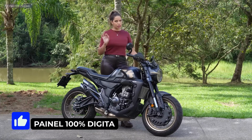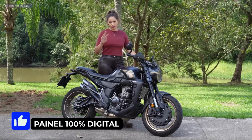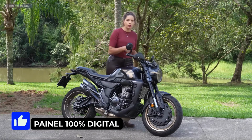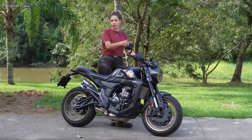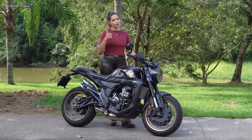Another good thing is its dashboard. It will have a downside to the dashboard. It could include the trip feature. I only need one trip. The color dashboard is really beautiful, with several ways for you to view the screen. I found it really interesting, with connectivity with an app. That's a positive point.